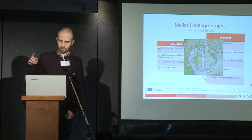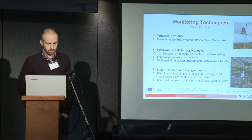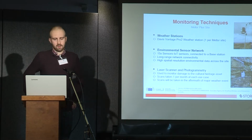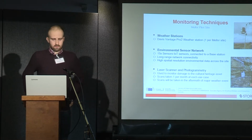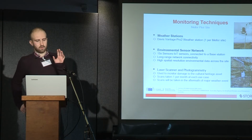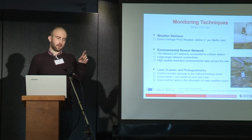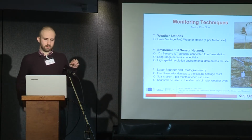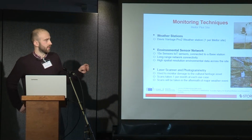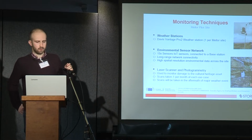So that's what we're looking at to monitor, but how are we monitoring it? Well, Storm enabled Mellor Archaeological Trust to purchase some sensors, and the ones I'm going to tell you about are weather environment type sensors. So we've got three weather stations, one at each of the Mellor sites. And the reason for that is because of the microclimate. So the climate down at the mill, or the weather down at the mill, can be very different to the mill on top of Shaw Cairn.